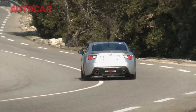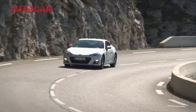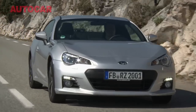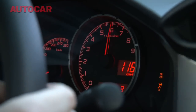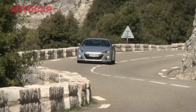So question number 2, is it fast enough? Subaru claims 62 miles an hour in just under 8 seconds for this car, and it's true, for 25 grand you can get faster cars, but the point is the car's performance level feels really well judged for driving on the road. There's a bit of a dearth of torque at low revs, so the car can feel a little bit sluggish sometimes in the wrong gear, but get the engine wound up and it goes really well. And because this car is all about quality of performance rather than quantity, throttle response is brilliant.